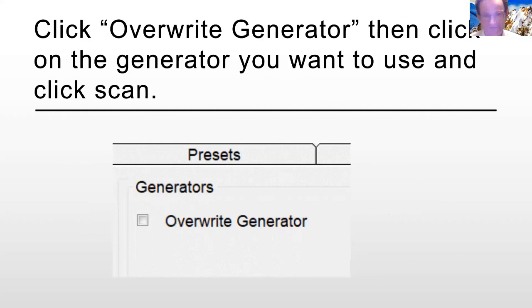So clicking override generator and then open the generator you want to use and then click scan. Now the fun thing about doing a scan with generator X as opposed to XM is that you can do it whilst you're watching TV. You can do it whilst you're reading a book. It's okay, it doesn't matter. It's best if you're as relaxed and rested as is possible. But it's okay to do these things whilst doing something more creative.